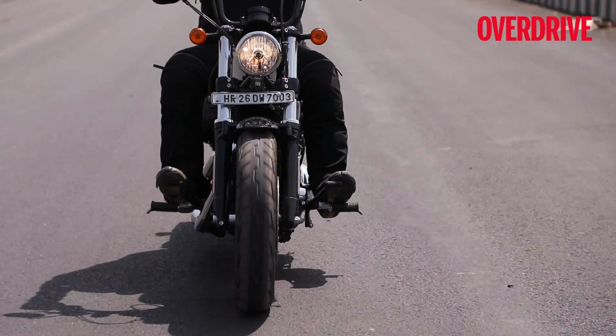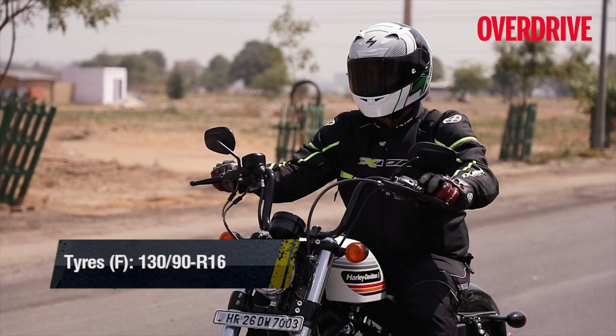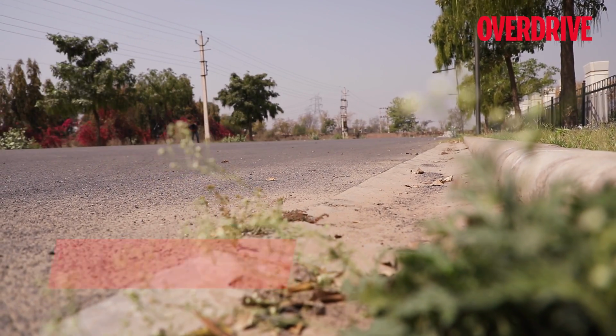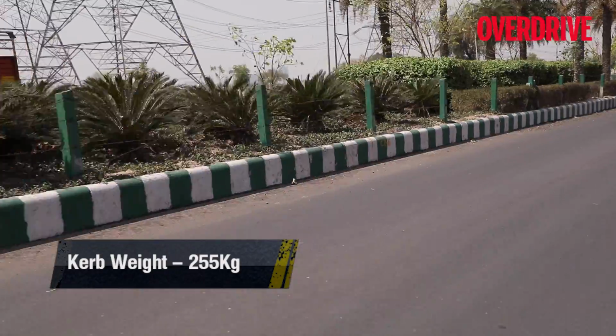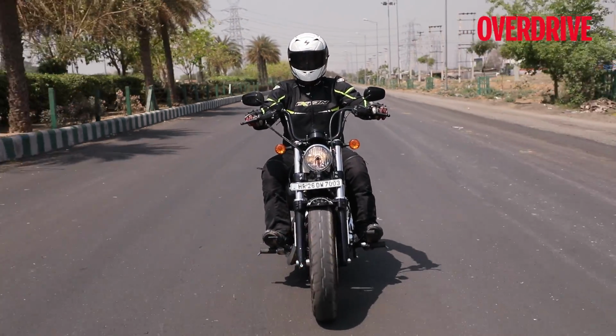That said, the 48 Special is definitely a lot more comfortable than the standard 48 thanks to its taller handlebars, and in fact, long rides on this motorcycle should be fun and less tiring too. The bike also impresses with its handling, and despite its 255 kg curb weight and tall handlebars, it feels nimble, and making quick directional changes or slicing through traffic is a breeze.